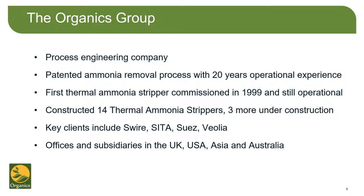So some background on the history of our company, briefly. Organics began operating in 1996, originally building landfill gas systems. And around this time, we patented this particular thermal ammonia stripping process. Our first thermal ammonia stripper was completed in 1999, and it's still in operation today. And since then, we've built 14 more, with three more currently under construction.